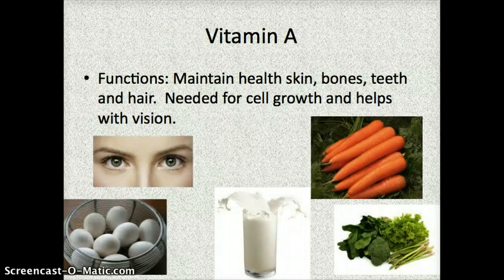What we're going to talk about first is vitamin A. Vitamin A is something that helps with your skin, your bones, and your teeth. It also helps with the health of your hair, and it's needed for cell growth, and is most commonly known for helping with vision, which is why I included a picture of the eyes.